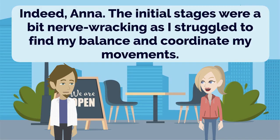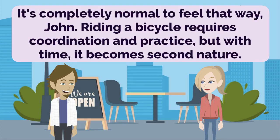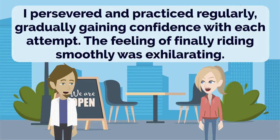Indeed, Anna. The initial stages were a bit nerve-wracking as I struggled to find my balance and coordinate my movements. It's completely normal to feel that way, John. Riding a bicycle requires coordination and practice, but with time, it becomes second nature. I persevered and practiced regularly, gradually gaining confidence with each attempt. The feeling of finally riding smoothly was exhilarating.